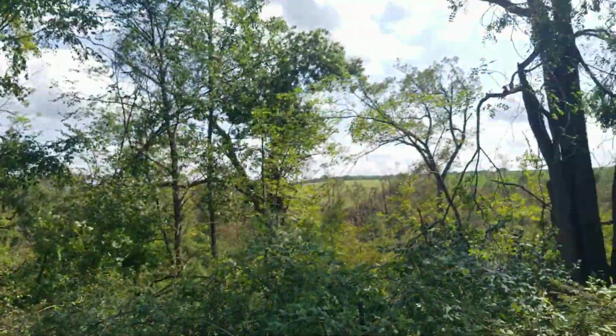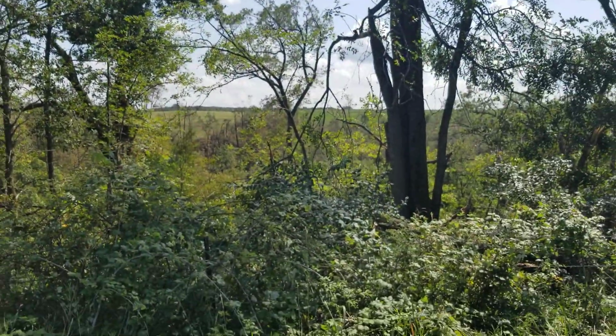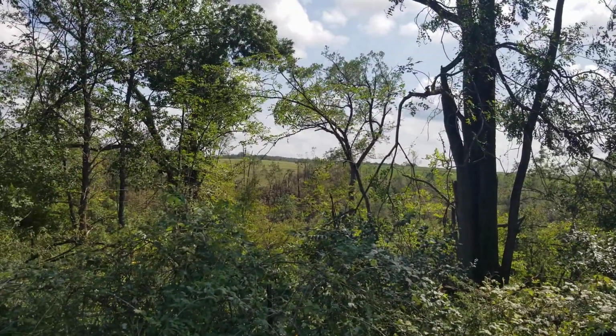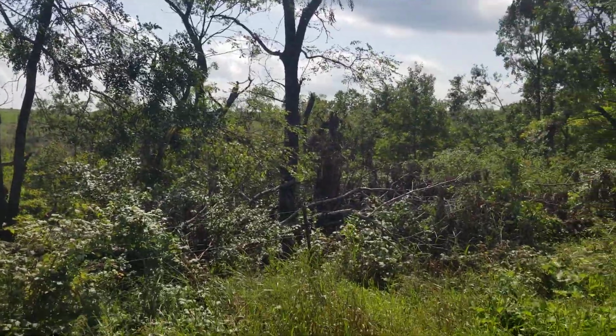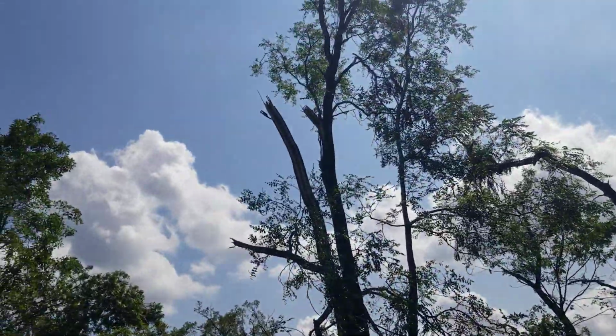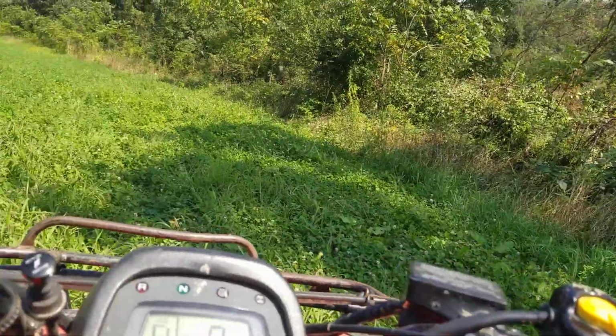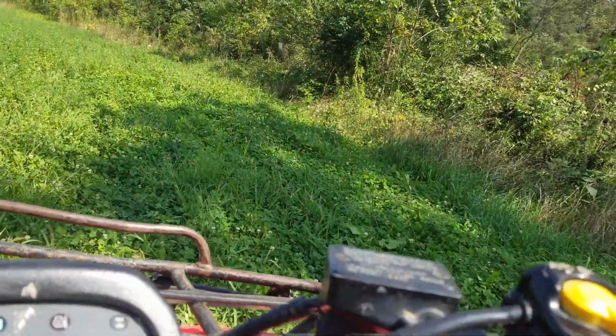So yeah, that's pretty much basically just ripped right through the woods right here. Took all the trees, broke them right off at the tops. They're like toothpicks. Say flattened all the crops everywhere around it.